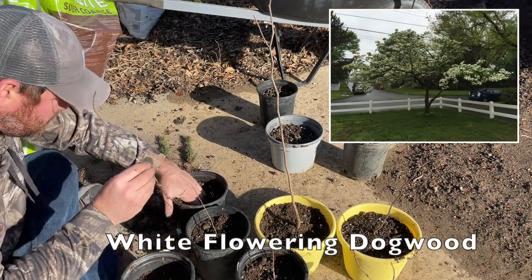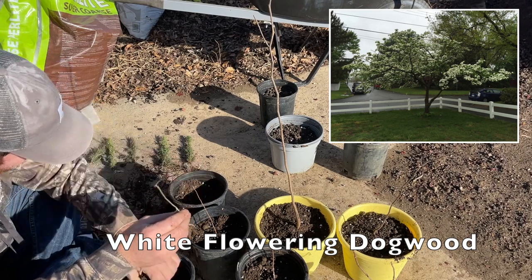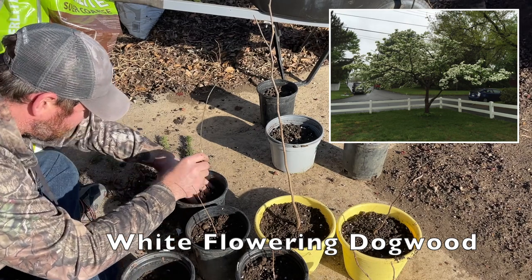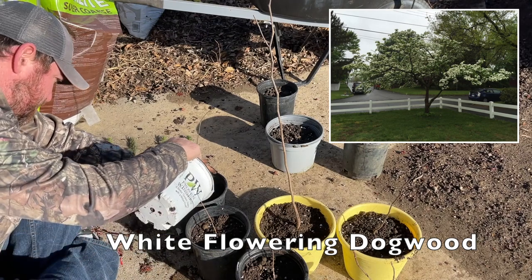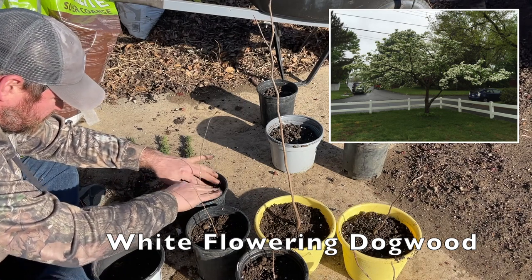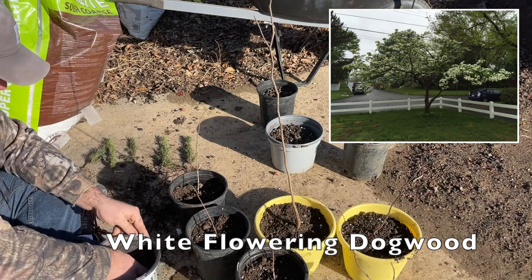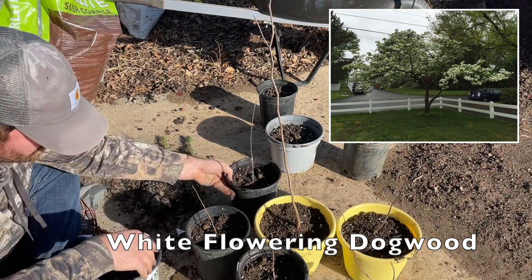Last up for our flowering trees is the white flowering dogwood. It gets to be about 20 to 25 feet tall with a 25 foot canopy spread. Medium growth at 13 to 24 inches per year. It has these snowy white spring petal brackets is what they call them. They give way to a half inch red fruit that ripens in fall and just hangs on into winter, providing a lot of food for wildlife. Now in summer, the leaves are dark green and they give way to a red purple in the fall.